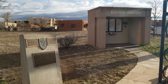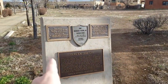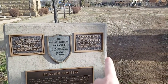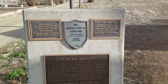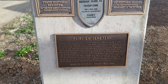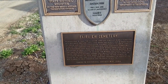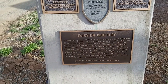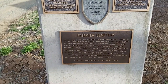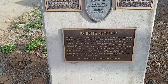This is right at the front entrance of the cemetery. Just a little information on it. It's on the State Historic Register. Historic Santa Fe Foundation has placed a placard there. And this is on the National Register of Historic Places. Fairview Cemetery was founded in 1884. And the company barely survived as a business venture until 1899, when a woman's board and trade, the Library Association, assumed operation near the turn of the century. The old Masonic Cemetery downtown was condemned and many burials were moved here. The earliest headstone is 1862, and then it just tells a little bit more history there.